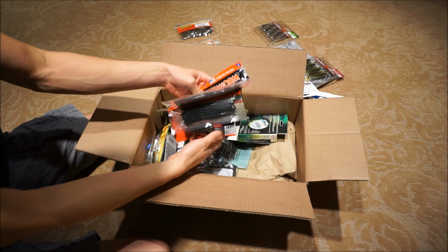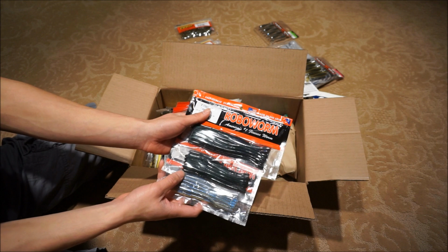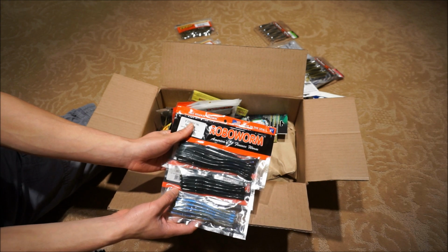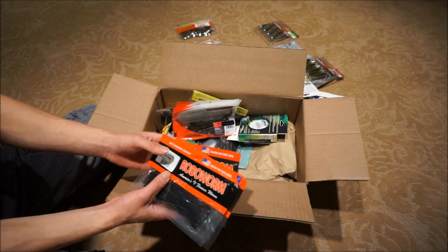Speaking of roboworms, we have 3 packs of those as well. Honestly, I don't think they look as tasty as the Zoom swamp crawlers. I mean, can't really picture a bunch of people ingesting these on social media. But anyways, that doesn't really matter. That's up to the fish to decide.